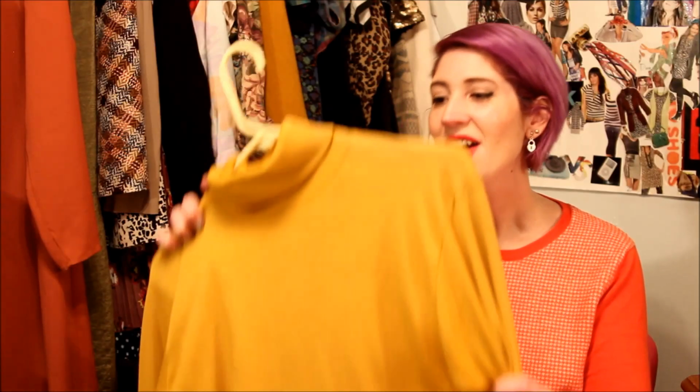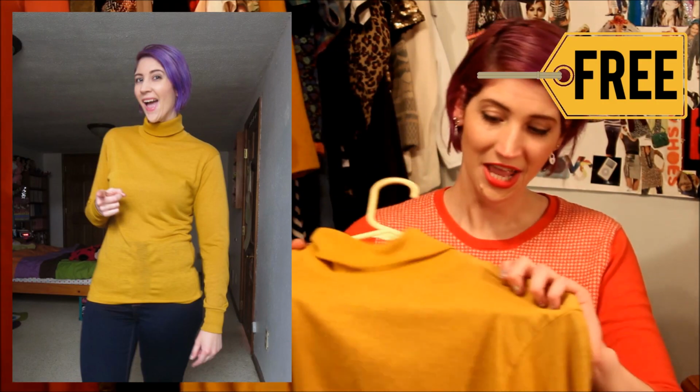I got a mustard colored turtleneck for free. It has like this weird run up the back of it, but I plan on styling it to wear under a dress, so it really doesn't matter what the back looks like. It could be backless for all I care. Actually, I probably would care if it was backless.